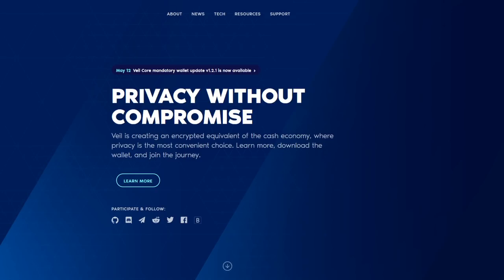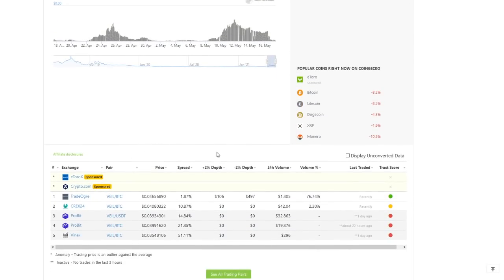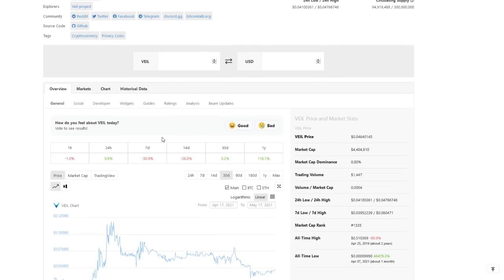With something like this, I wouldn't sign up for, unfortunately, an exchange that isn't well known, just because there's not many people that use, in my opinion, Trade Ogre or CREX 24. If you guys do, or if you have those exchanges, that's perfectly fine to invest in something like this if you want to look more into it.